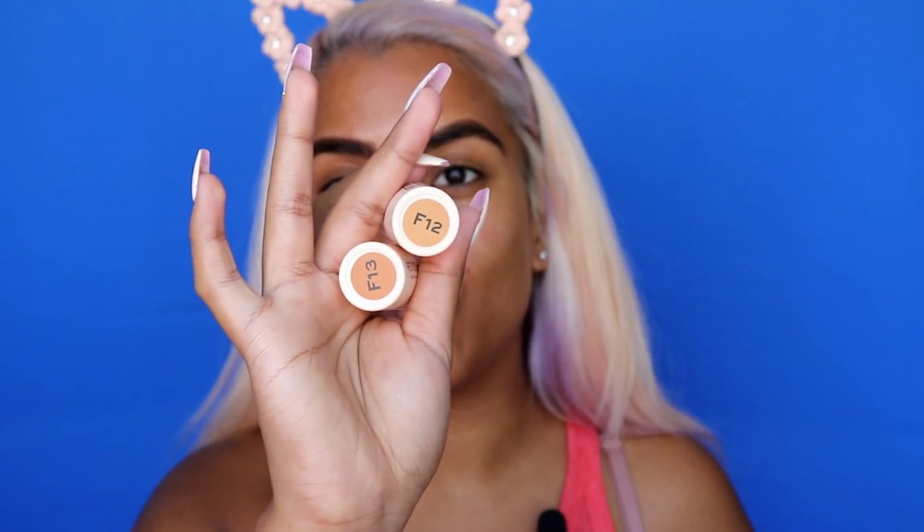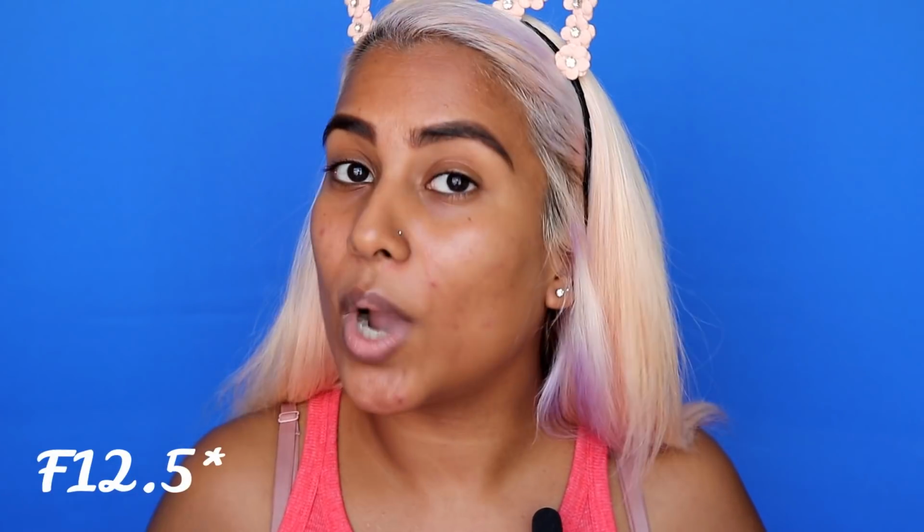I got the shade F12 and F13, and I mixed these two together to get my perfect shade because I do believe I'm the shade F12, but South Africa has not brought in that shade yet. So I'll be patient. I'll wait. So I decided, let me just go in with the F13 shade. I know it's going to be too dark, but we'll lighten it with concealer. Hopefully we'll make it work.